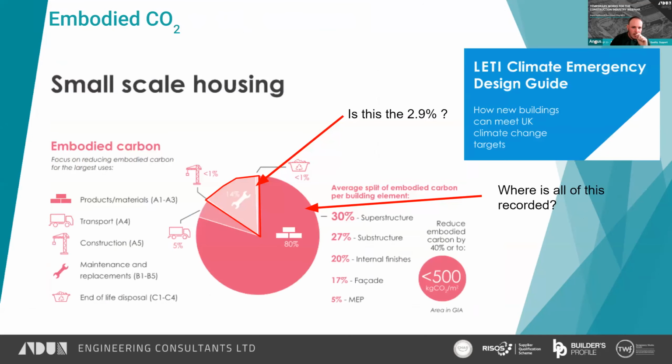So, brilliant document, the LETI, which is London something or other Climate Emergency Design Guidance, where they're looking at embodied carbon within structures, and it gives examples of the amount and where it is. So for small scale housing, 80% of it is within the materials. 14%... That's pointing the wrong thing. It should be pointing at that 1%. Sorry, that 14% is maintenance replacement. 1% or less than 1% of the embodied carbon is in the construction process itself.